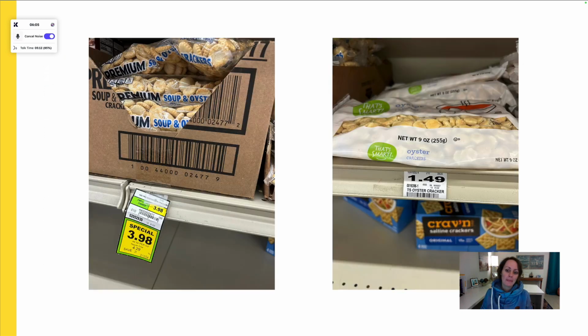All right. Another thing that we looked at while we were in the grocery store, and all of these things are things that we purchased while we were in the store. So definitely, you're seeing real life play out here. But one was the soup and oyster crackers, and we really love those. They're great for snacks for kids, just so you know. But I was just shocked to see the difference between the name brand, which is on the left side of the screen, and the That's Smart brand, which I believe is closer to like a store brand type.